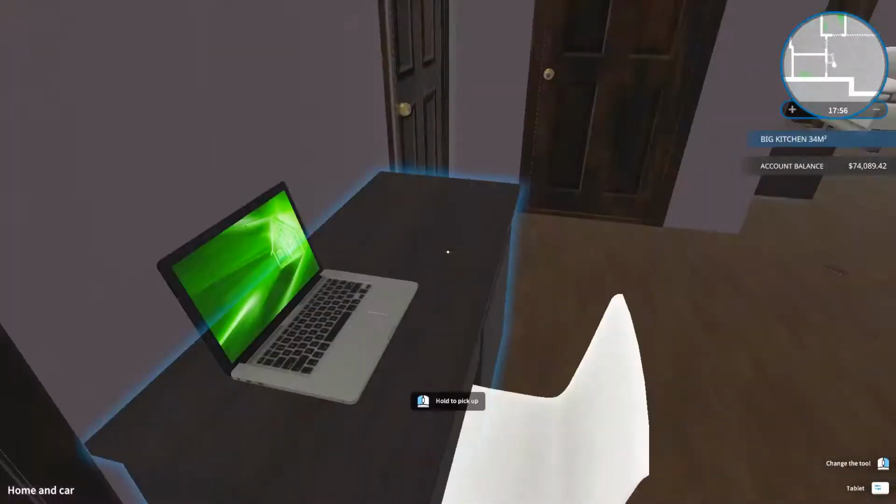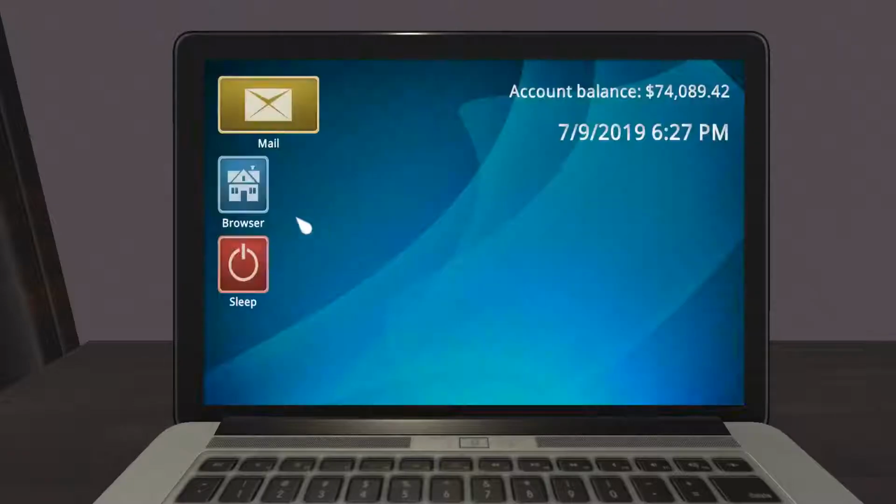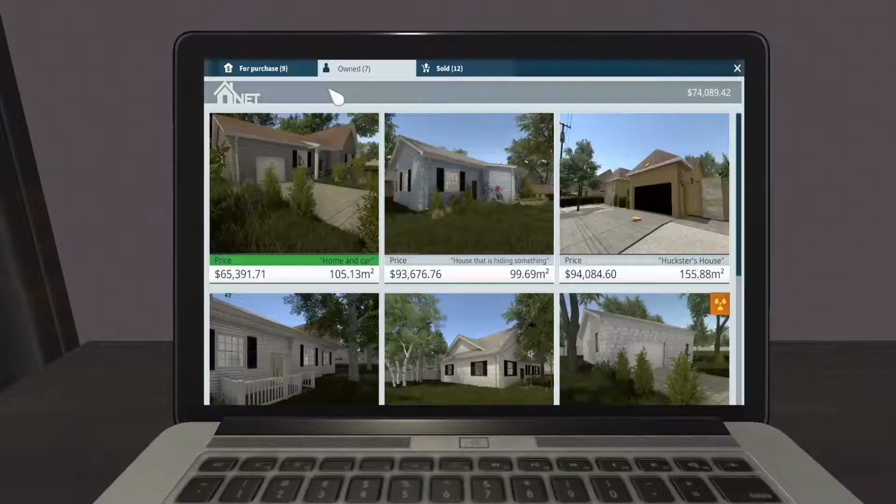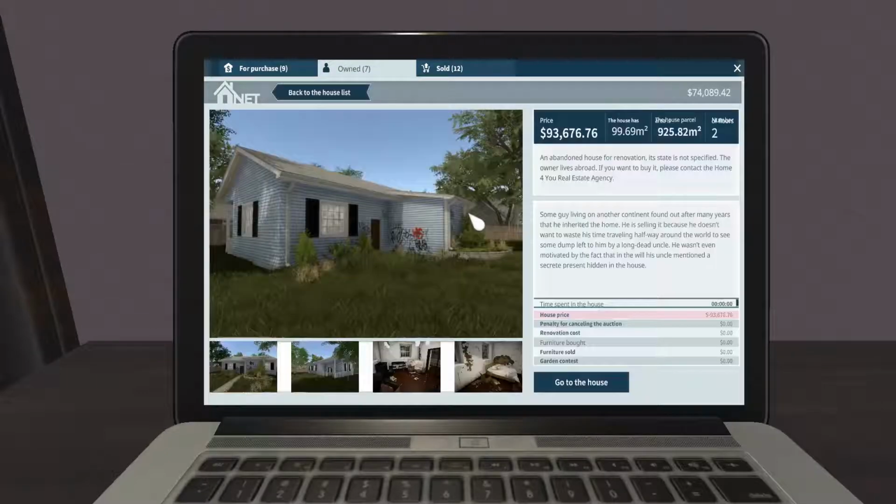So yeah, we're going to go ahead and hopefully that'll help out our situation. If not, I might have to restart the game, which I quite frankly do not want to do, but you know what? Okay, good. We might not have to do that. So we've spent a good 2 hours in this house, which is pretty reasonable.